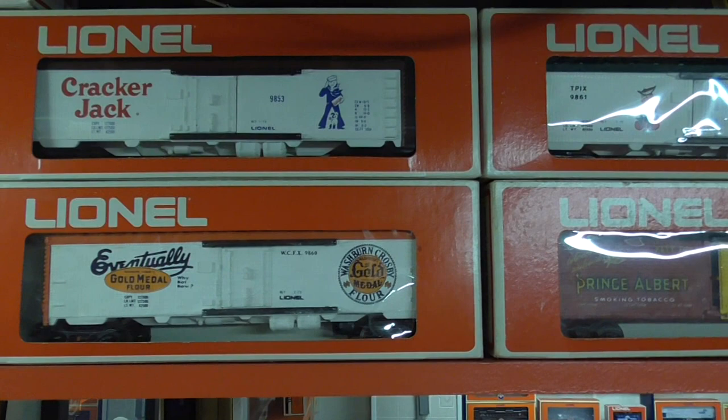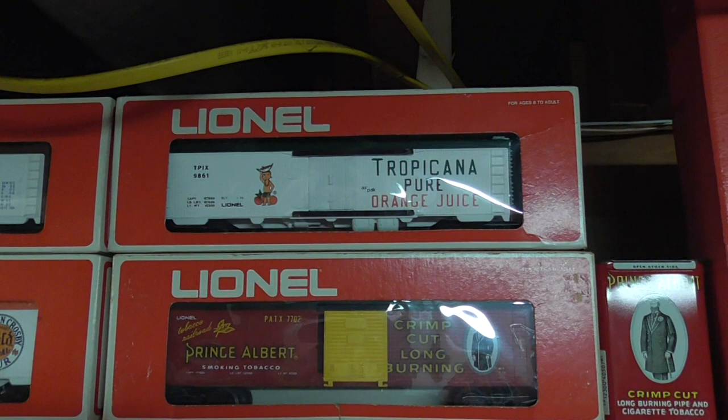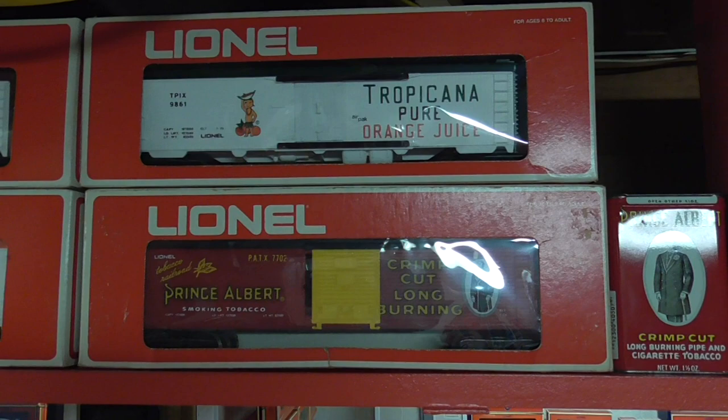Back in my day, you bought orange juice concentrate in a tin can, and you basically opened it and put it in a pitcher and added water and mixed it up, and that was your orange juice for the next couple days. It's kind of funny to remember that stuff.